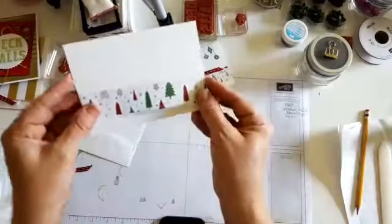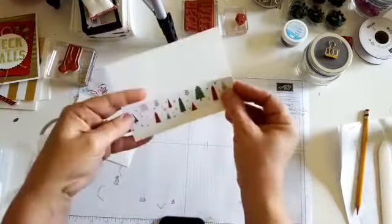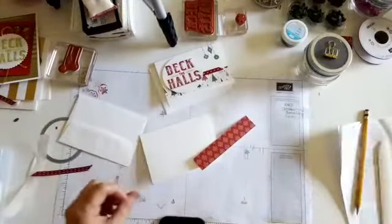Okay, so what side do we want to do? My feet are properly hidden. Okay, thank you for confirming, Vivian. All right, so that side, no, I like the trees, and it's appropriate for Deck the Halls.